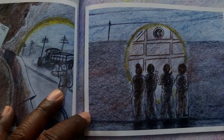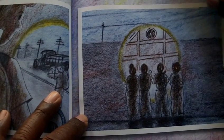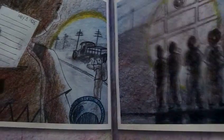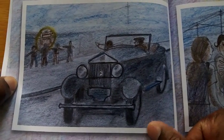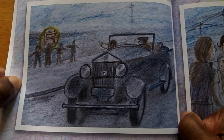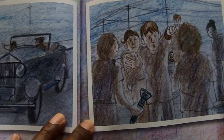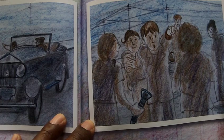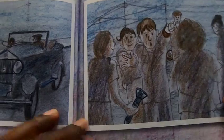So they all went through and ended up in the 1920s, or I should say 1925. They got to the other side and were spotted by two people, a boy and a guy driving a car. The little boy in the car said, "Hey, wait a minute. I just saw you guys come out of a hole in the sky. How did you get here? And what was that?"